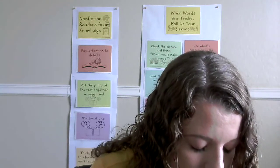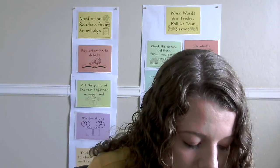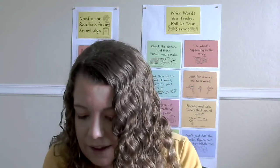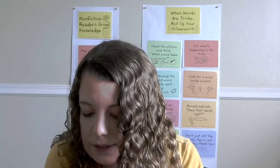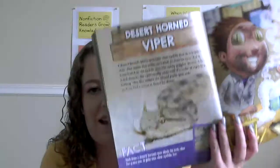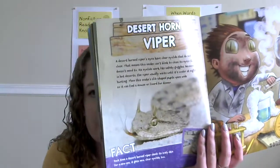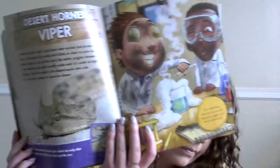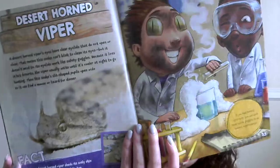Fact: each time a desert horned viper sheds its scaly skin for a new one, it gets new clear eyelids too. That's gross. I don't want that. If you had horned viper eyes, you wouldn't need safety goggles to do science experiments. I don't think I want these eyes. Doesn't seem too fun to me. But they look kind of cool.